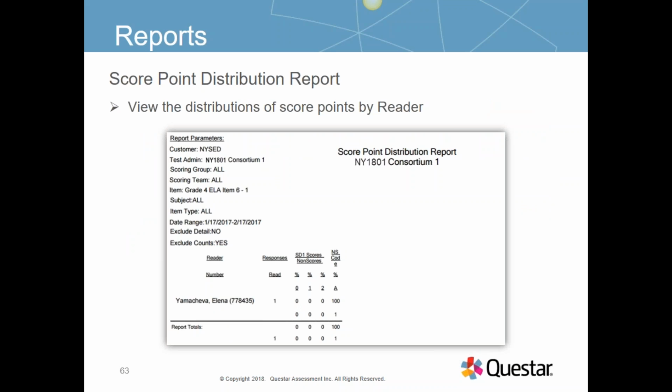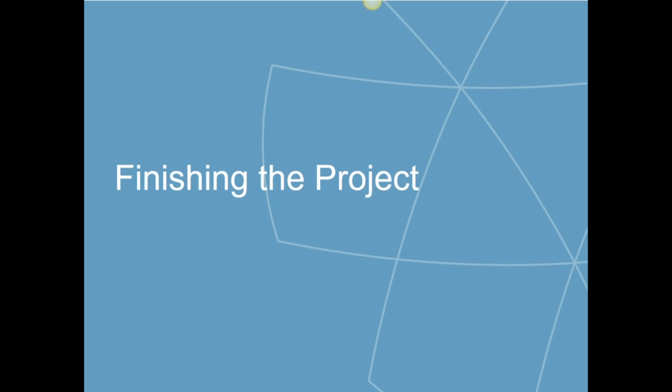The ScorePoint distribution report, view the distributions of score points by reader. So if you have a reader that's going through and giving everyone zeros that day, you can see that information on this report. So those are the reports.